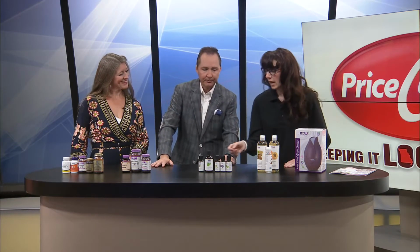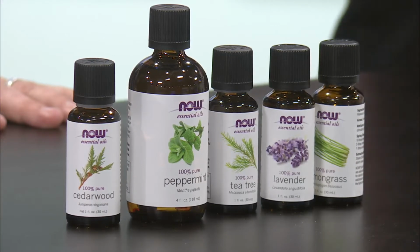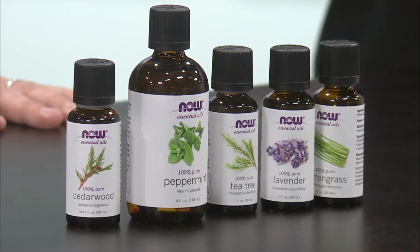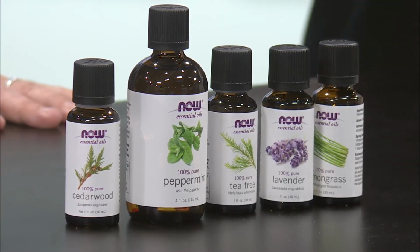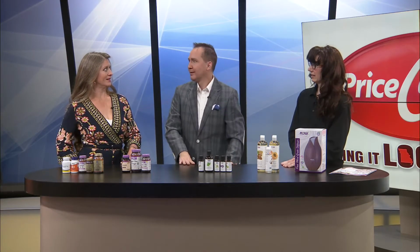Oh, perfect. This one, tea tree and peppermint, those are both good ones to spray around the house, around the windowsills, around the doors, and that helps to keep the bugs away. It also helps in the wintertime when they try to come in from the cold. And the peppermint is great for ants as well. I had a little ant problem earlier this summer, so I should have used that. Everybody did. It was crazy.